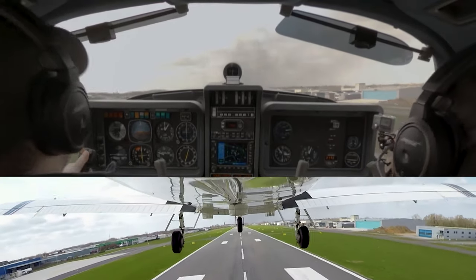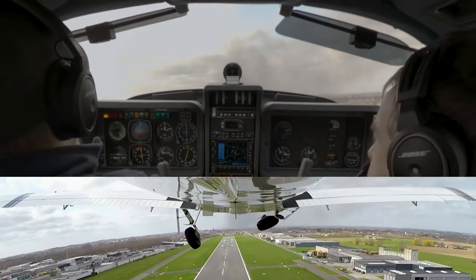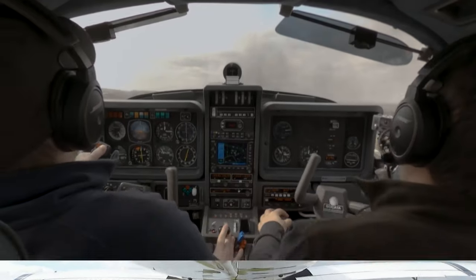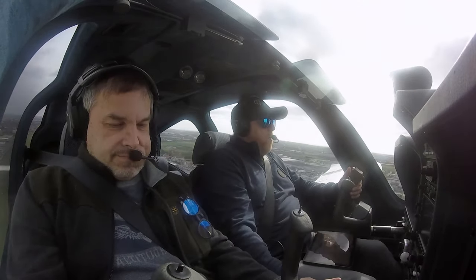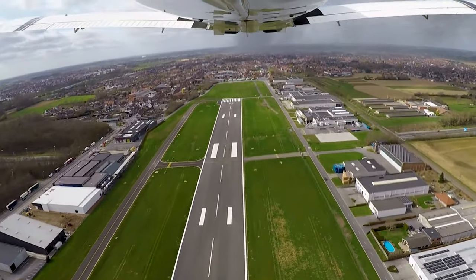Positive rate of climb. You're up and flaps up, please. Flaps is coming up. Dat is wel een brandje. Het gaat een beetje turbulent zijn, precies.